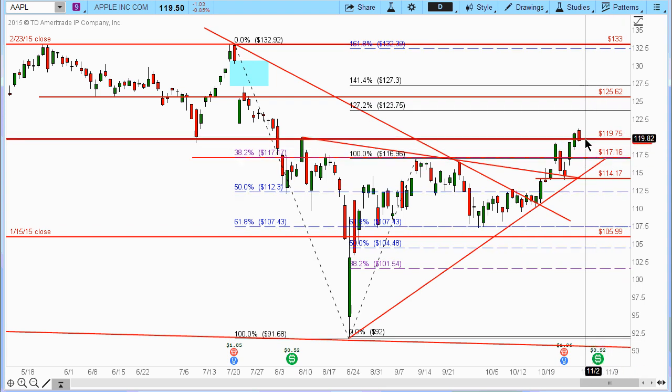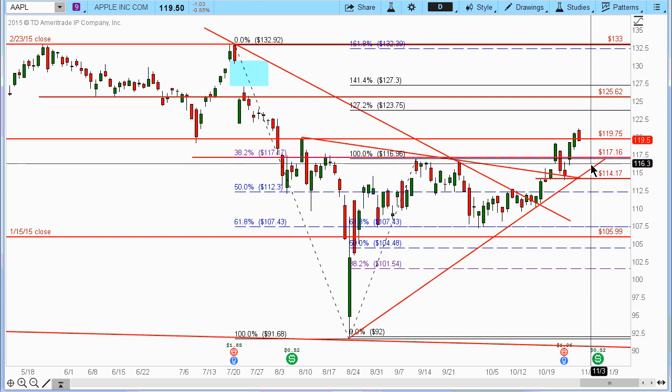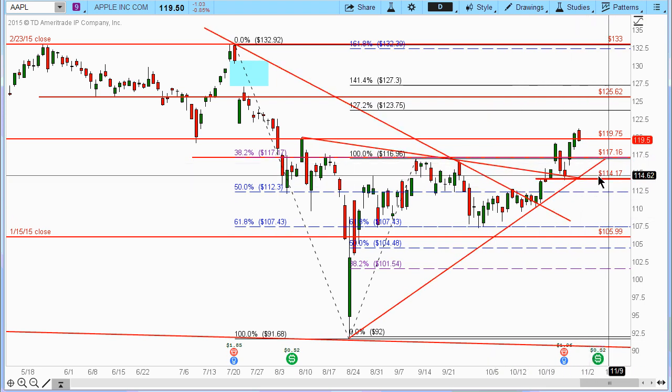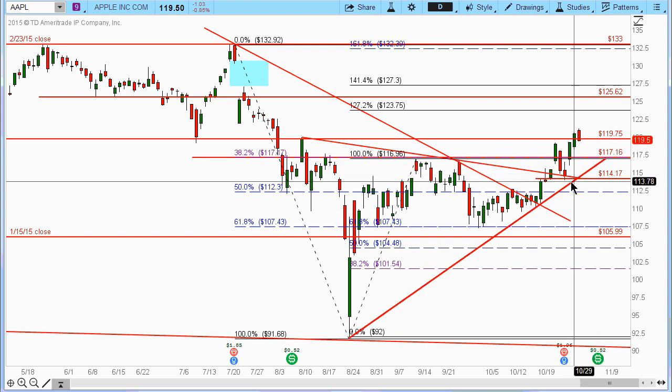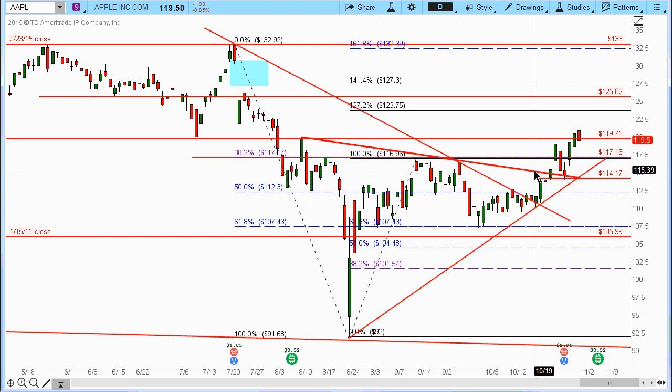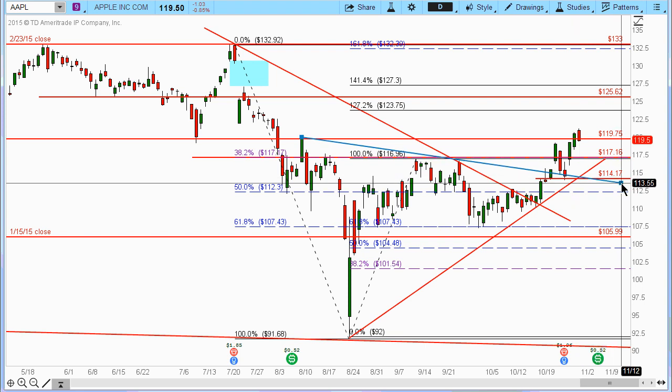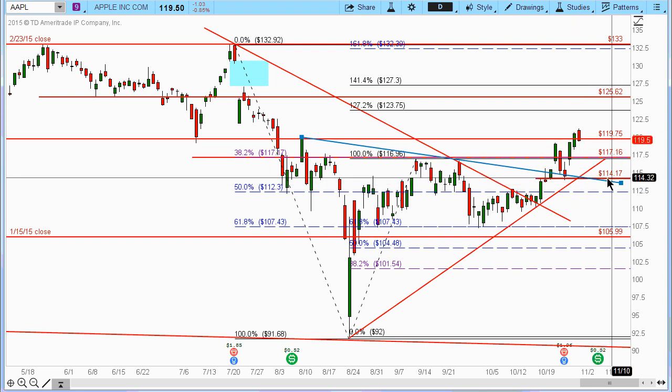If it comes down, we want to see, could it hold this 117, and if it can't hold 117, we want to see this 114 area here. All right, because there's this trend line down here that I'm looking at. So that's where I get the confluence on that 114 with these pivots as well.